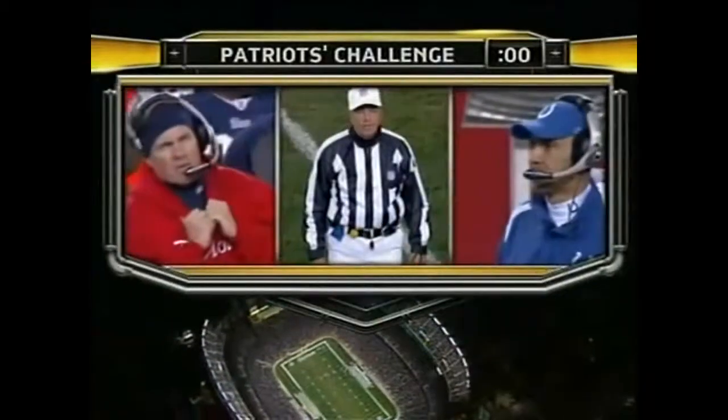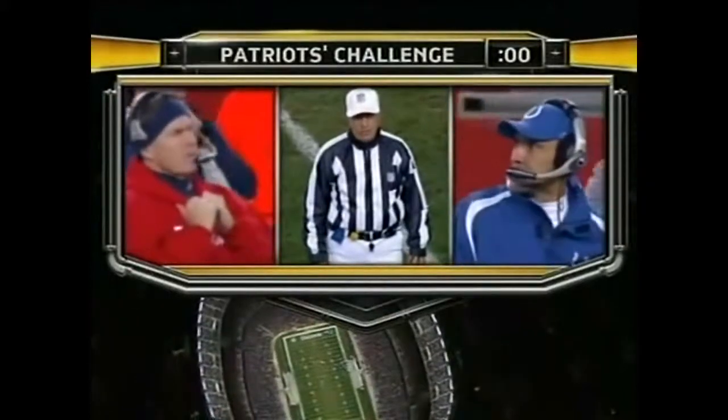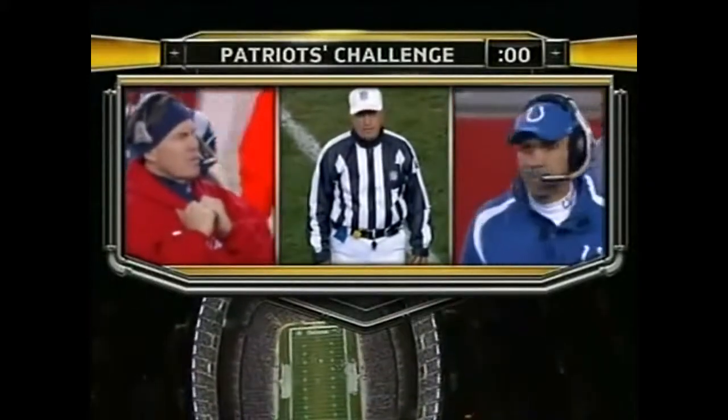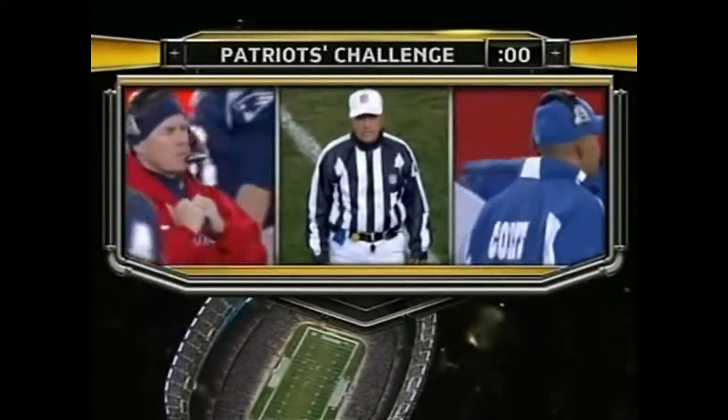After review, the ball is fumbled. It is then recovered by Indianapolis, and he is down by contact at the 31-yard line. Please reset the game clock to 12:16.